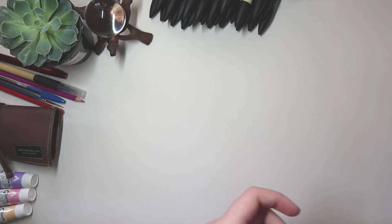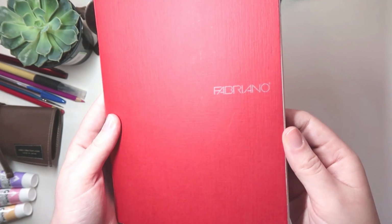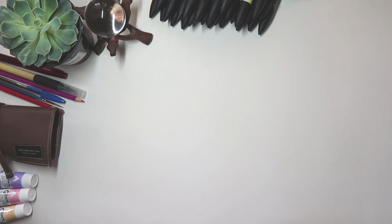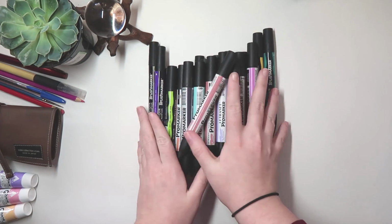And then the last one is a Fabriano. This one I have a sketchbook tour for, and it is completely finished. It's the only sketchbook I finished this year, which I feel really horrible about. At least I got one. It's better than none. After that, I have a whole bunch of markers that I picked up this year.